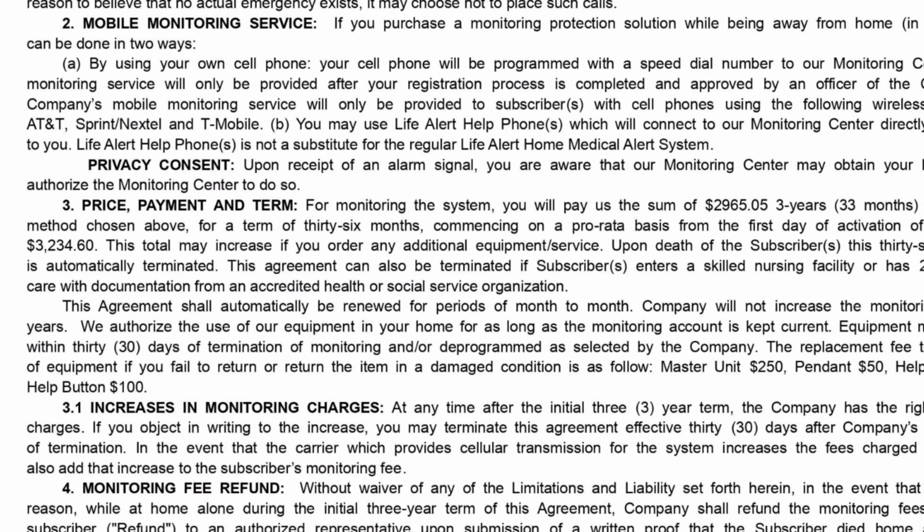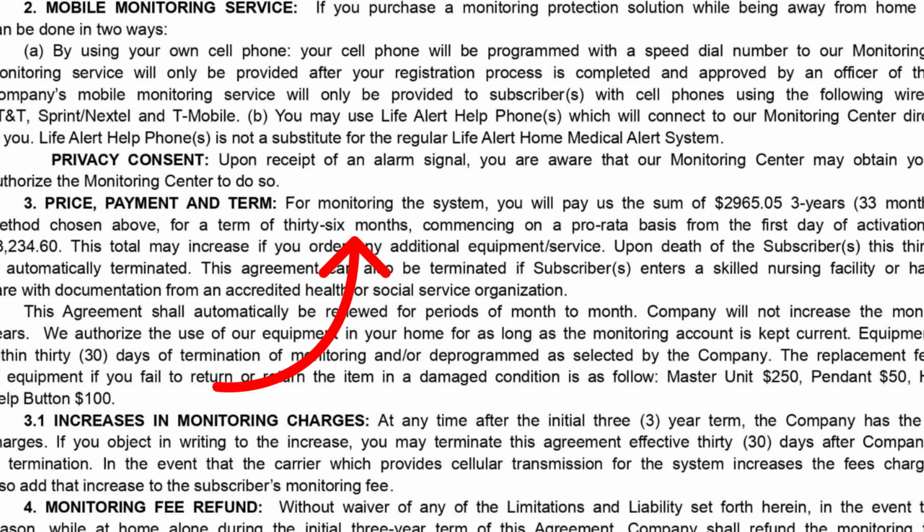In the world of medical alert systems, monthly contracts are pretty standard. Companies like Bay Alarm Medical, Medical Guardian, and Mobile Help all allow you to cancel your service, return your equipment, and stop making monthly payments at any time. Life Alert does things a bit differently. Under Section 3 of my contract, you can see that Life Alert requires a 36-month commitment.